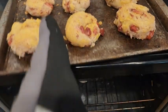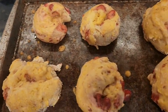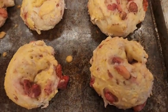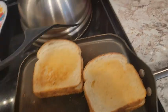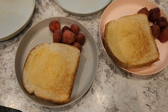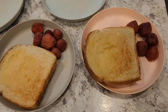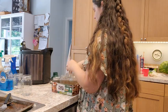So they turned out amazing. I thought they looked so good, and they were just delicious. I was so proud of them. And the kids ate them very quickly. They really enjoyed them, so that was great. And yes, we're doing grilled cheeses today because it is Friday. So I threw some strawberries on their plates to have with it, because we have a lot of strawberries right now, so that's what we do. The kids seem to have no problem with it, because they absolutely loved eating them.